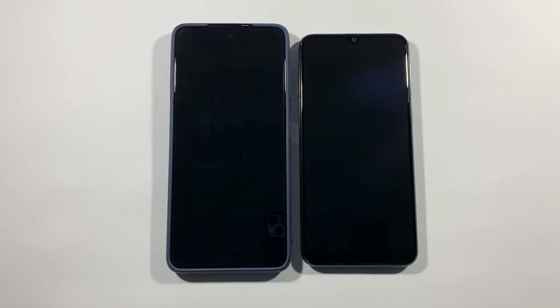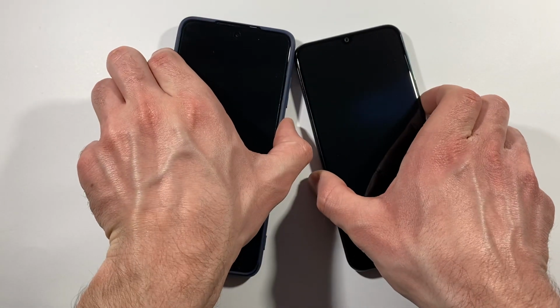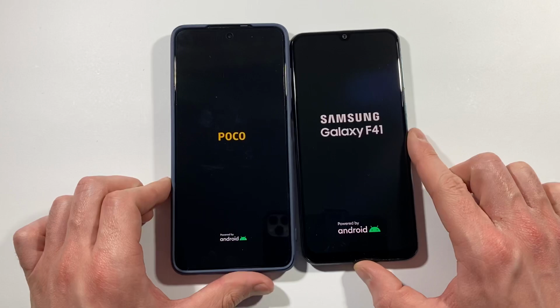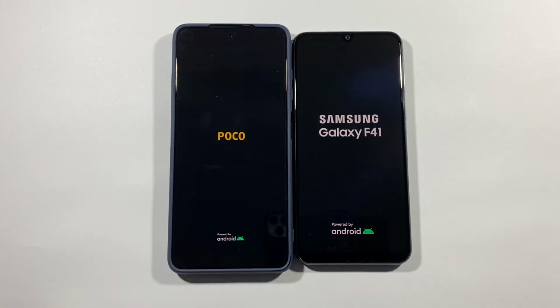So let's just start right now with booting them up at the same time. 3, 2, 1, go. And there is the logo on both of them, Poco X3 and Samsung Galaxy F41. Let's wait for boot up results.